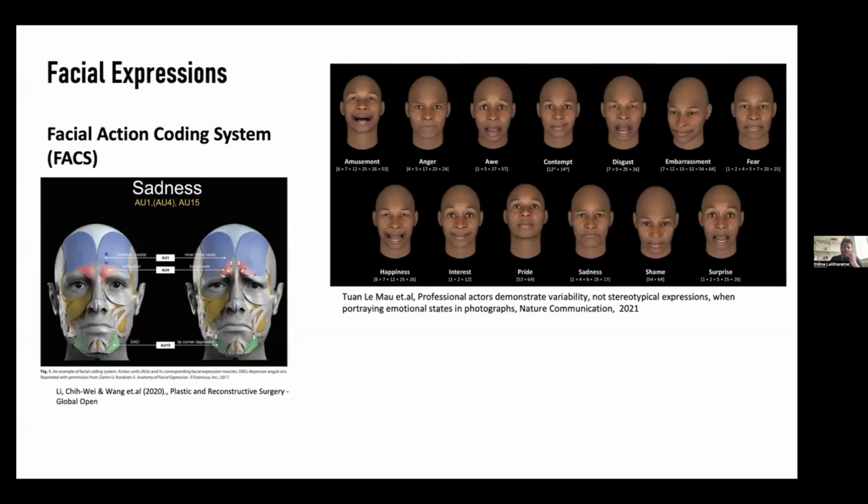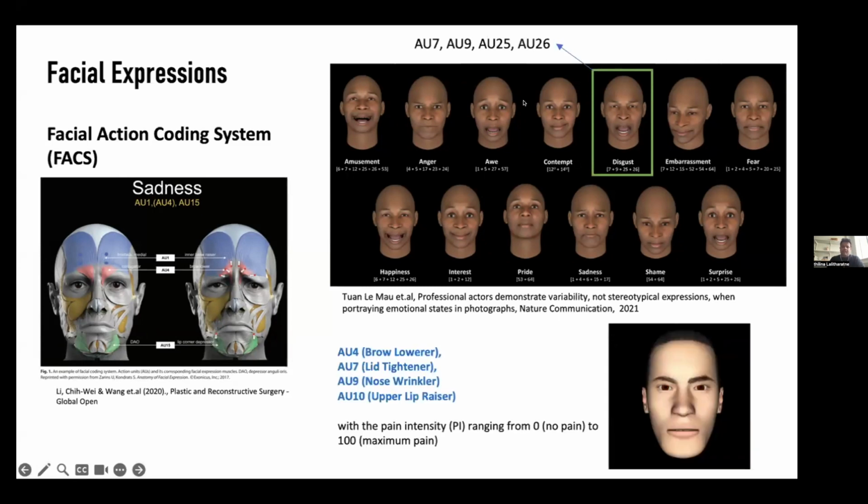When we developed this, one of the important things we considered was the Facial Action Coding System, or FACS, because this system tells us how facial expressions are generated. Facial expression is generated using facial muscles, but we can divide these muscles into small groups, which we call action units. Any facial expression we want to express is a combination of these action units. For example, to show disgust, we have to actuate 4 different action units, or muscle groups. In our work, we used 4 types of action units: AU4, which is brow lowerer, lip tightener, nose wrinkler, and upper lip raiser, to show the pain expression.